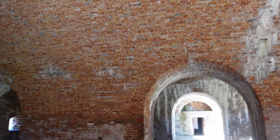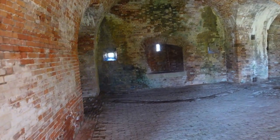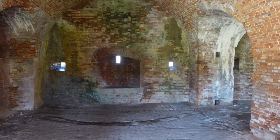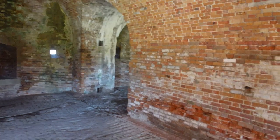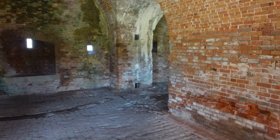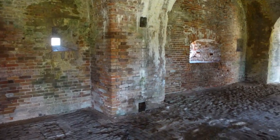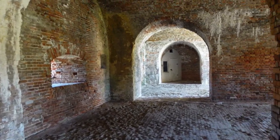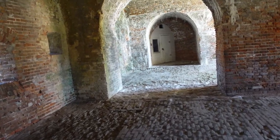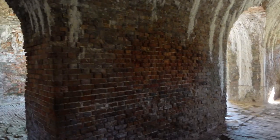You walk through some of those, even in the daytime, it's just about pitch black dark. Wasn't too bad right here, but when you get on in the back, it's pretty dark. So many bricks in this fort. Would have recorded audio while I was here, but it was so windy that day, you couldn't record anything while you were there.